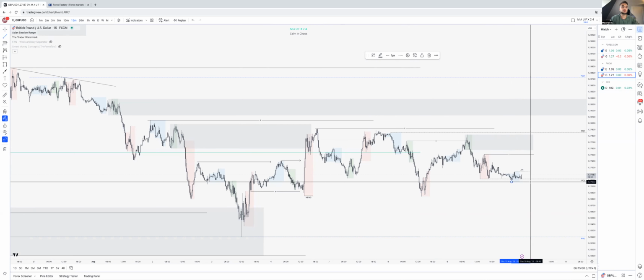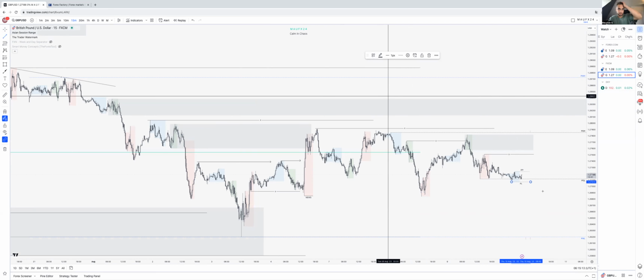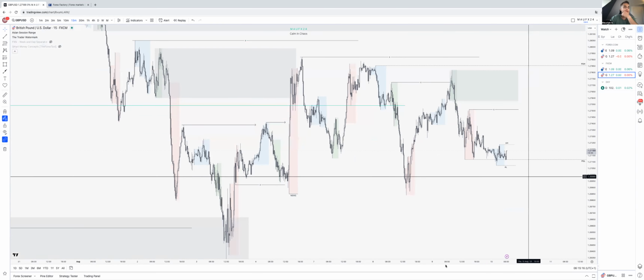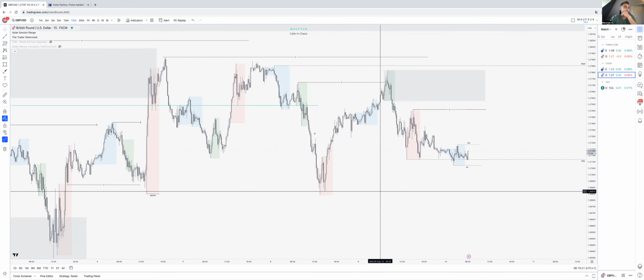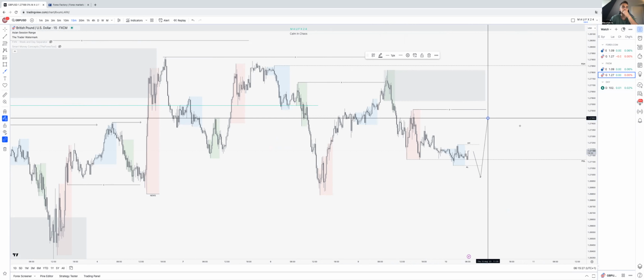Longs. Oh, we can look for longs. I just stopped doing those, and now I'm doing it again. So get below here again. That's a thing.